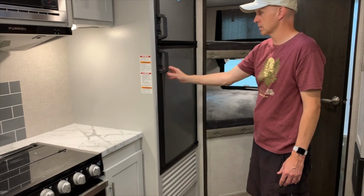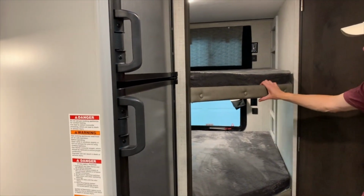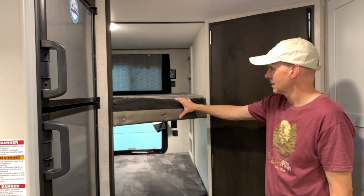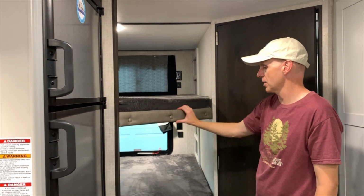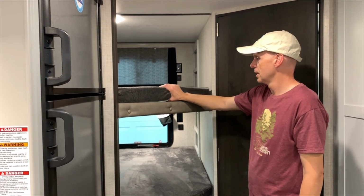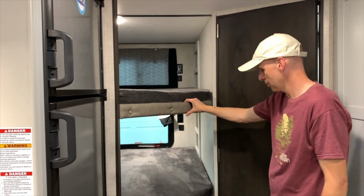All right, we're going to go back to the bunkhouse, and one of the main selling points of this unit is it is a bunkhouse. So if you have kids or others traveling with you, they can sleep in the bunks. This is actually almost full size. If you didn't cut this corner, it would be a full-size bed, so it's quite large. Surprised, even though these aren't huge mattresses, they're very firm mattresses, so looking forward to getting use out of those at some point.